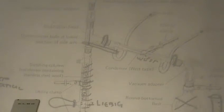Then you're going to come down to your West condenser, your skinnier condenser, okay? Water in on the bottom, water out on top, just like before. And then you have this utility clamp here that's the looser clamp just there to support the condenser. It doesn't have to be super tight, okay? Come down to your vacuum adapter, and then instead of a round bottom flask, you're actually going to collect in your test tube. You're going to use your 10 milliliter test tube and your 25 milliliter test tubes. Okay, so you want those clean and dry, all right?